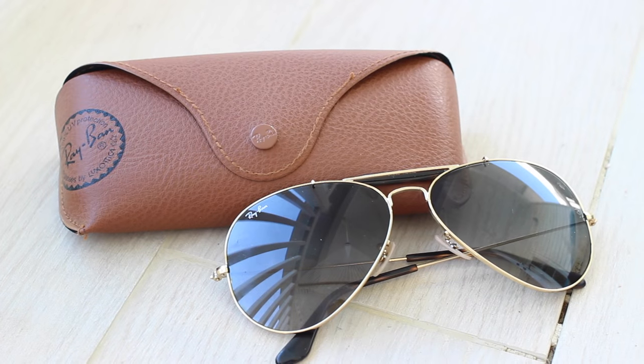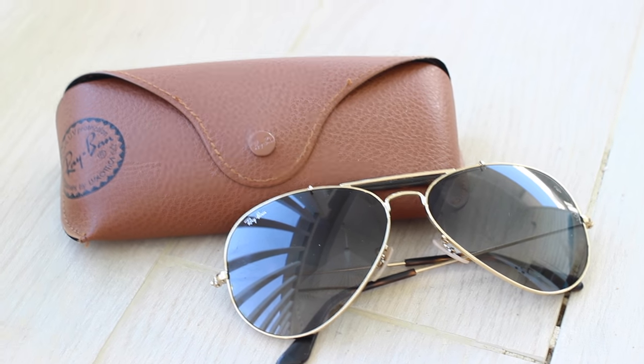I always bring a couple of pairs of sunglasses, a slightly more expensive pair. This is a pair of aviators from Ray-Ban. And then I've also got a Topshop pair which I'll wear in the sea, which I won't be too upset if I lose, but these obviously are a little bit more valuable, so I tend to always bring two pairs of sunglasses to the beach.